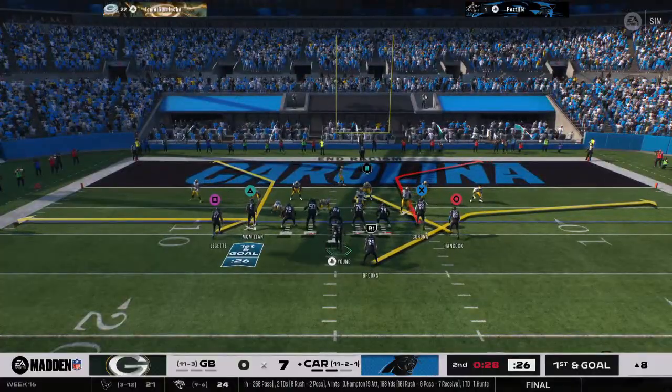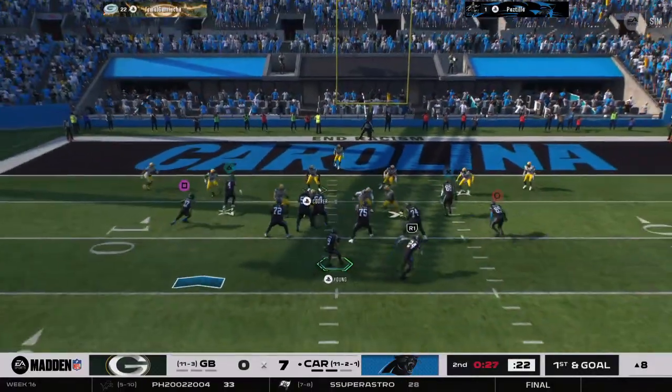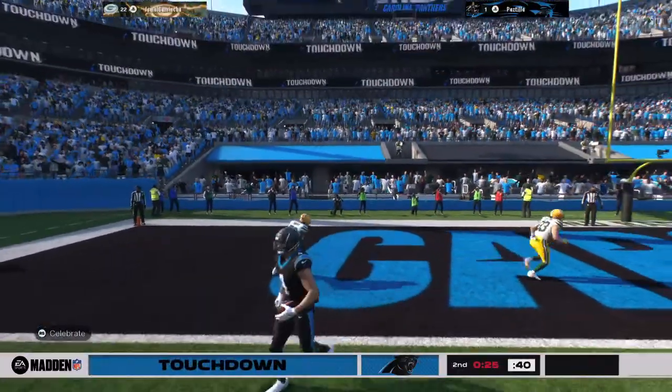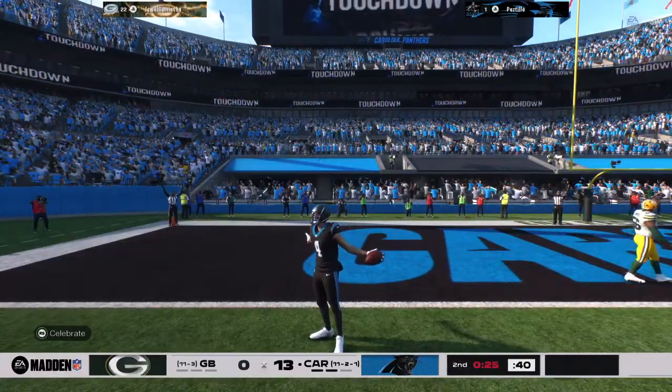They'll break the huddle and come up on 1st and goal. Let's go now. Set. Shotgun snap now to Young. And he's got it. Touchdown, Carolina. The Panthers will add to their lead at the end of the half.